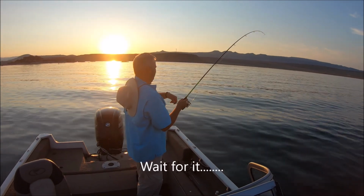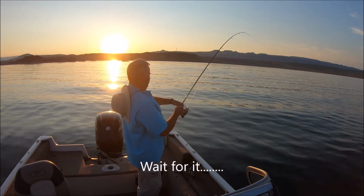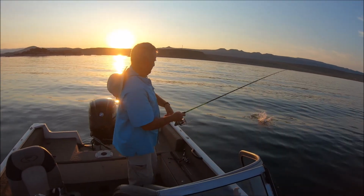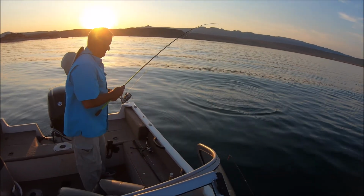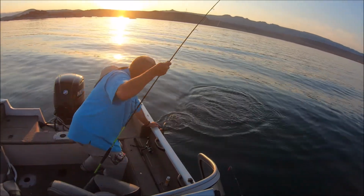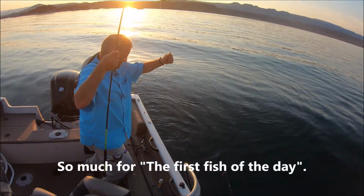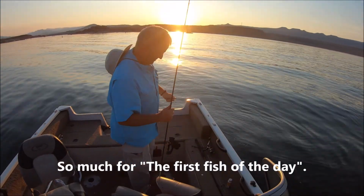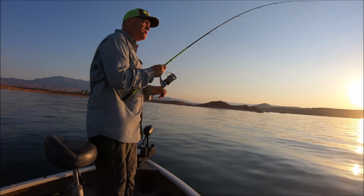Well, there's the first fish of the morning. It's got to start somewhere. A nice sunrise. Oh, God. That's a good fish. That's a real good fish. Great knot, dude. Lost him right there. There we go. There's that fish.